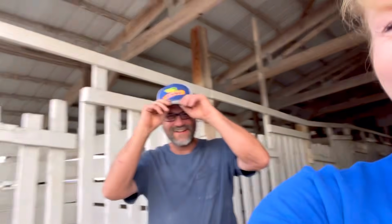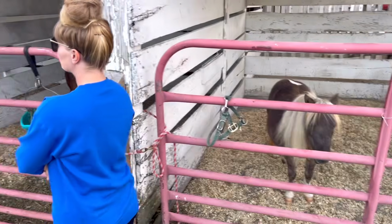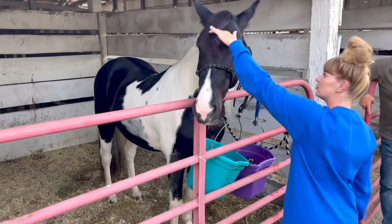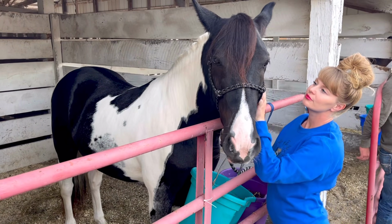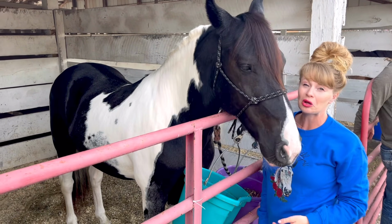These are my parents, John and Nicole. What I would be looking for today at this sale is something that would be a good trail or lesson type horse, or potentially something for Kyle as well. I really liked this horse. This horse is a little bit too small. This horse is a pony, so that's the only thing. This one's sweet. It reminds me of Miko.